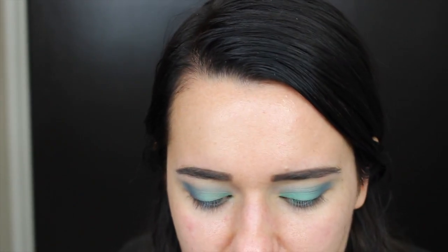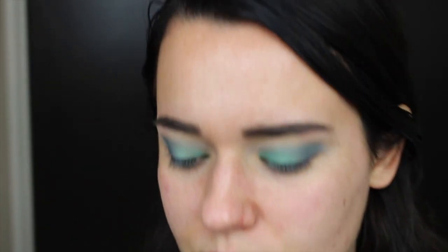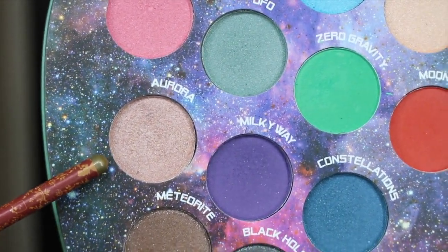I kind of have made up my mind what I think this palette is really good for, and I kind of know what my ending thoughts are already gonna be. I think I'm gonna take the shade Aurora, this color right here, and put it in my inner corner as a highlight, and I'm gonna wet this down with some e.l.f. spray.